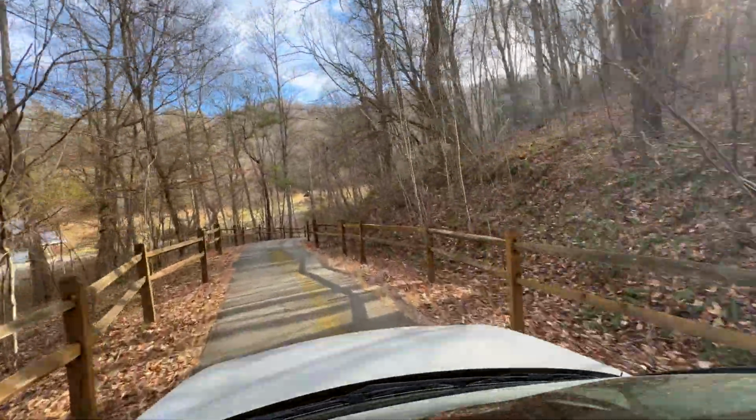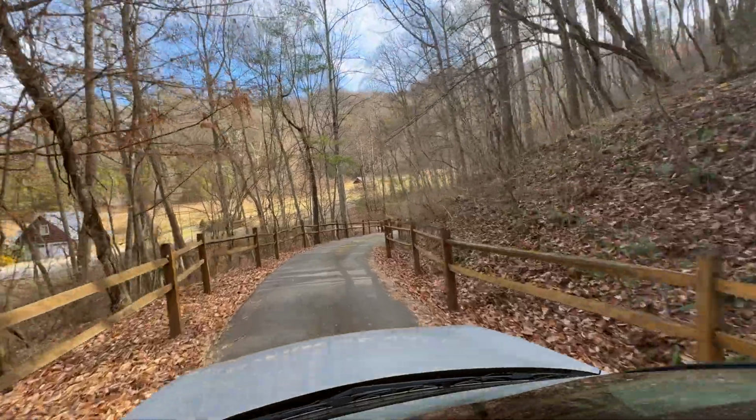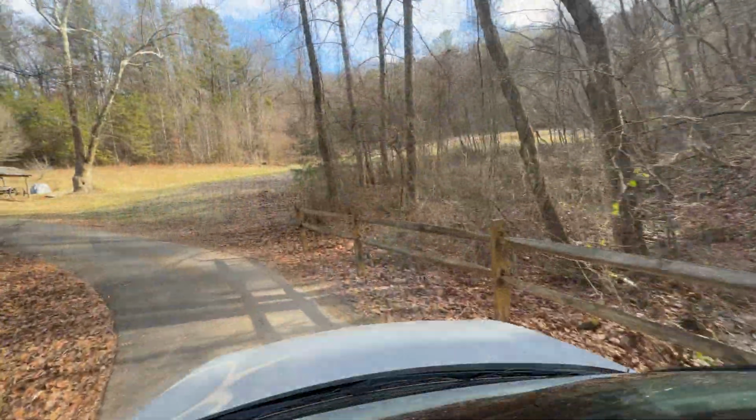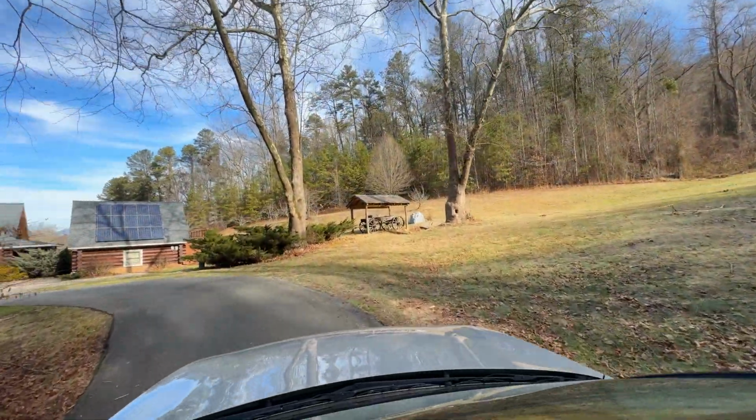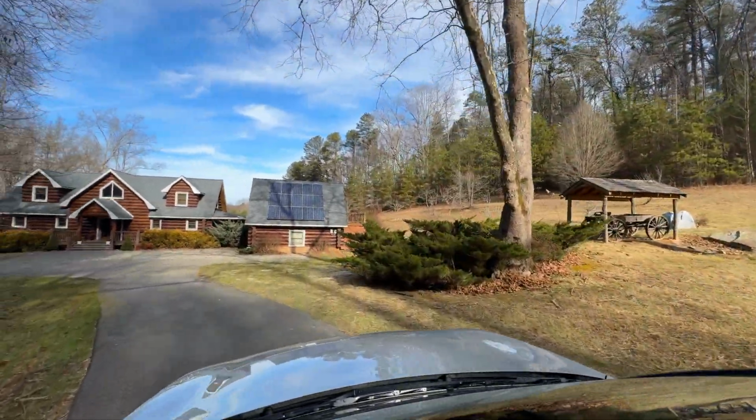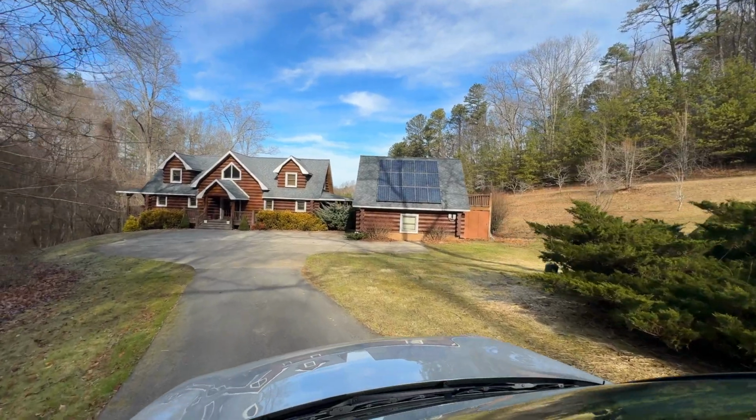Winter is in full swing here in western North Carolina, and you'll notice frost on the grass in the shady areas. By morning, it will be thawed and forgotten. As we make the last turn, we catch our first glimpse of the authentic log home.